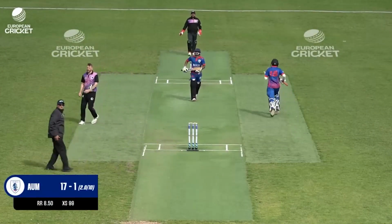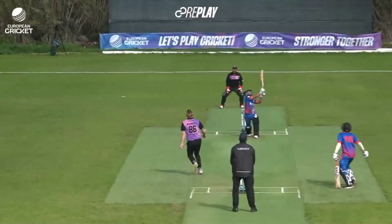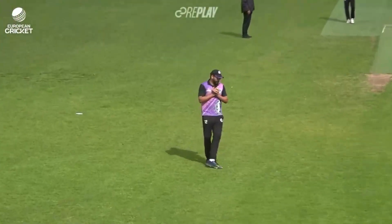High. It's gone high. It should be a chance. It's Amar Sharma underneath it, and he does take it. He's got a lovely pair of hands, does Amar. He's one of the more experienced players in the Hamrun side, having also played for Malta.